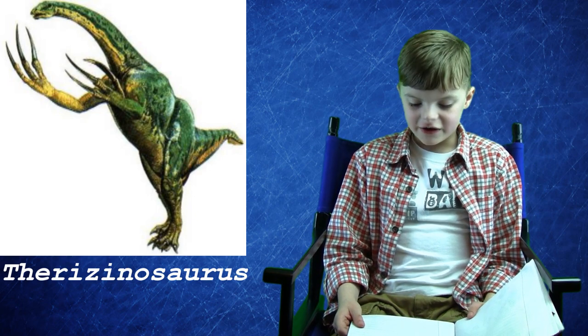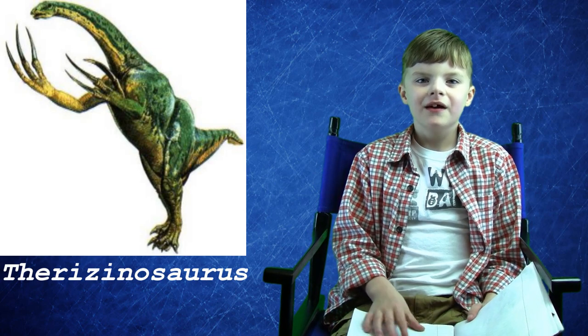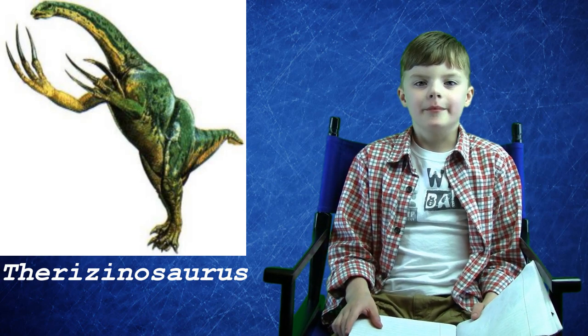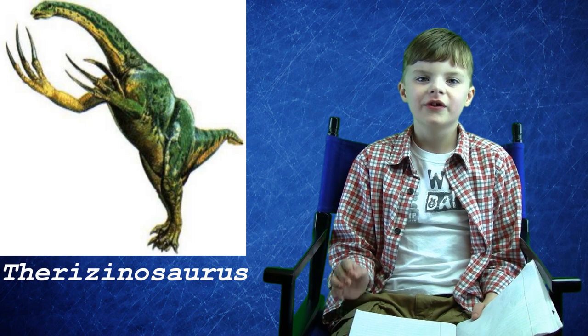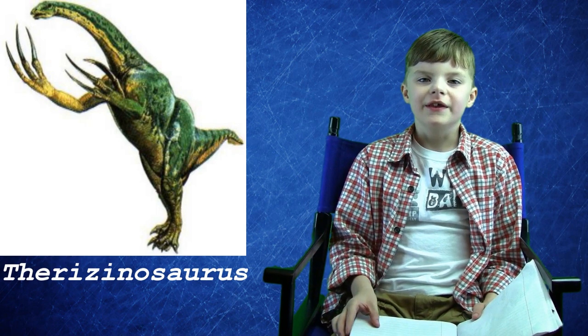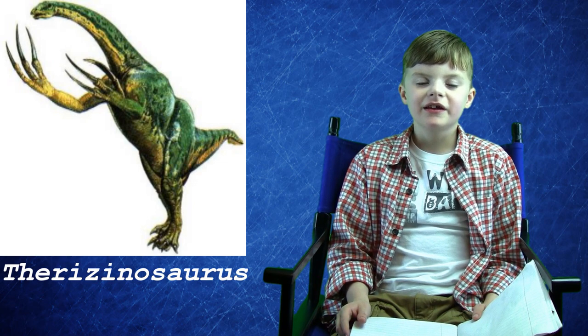And another thing that I like to think about is why it had claws. The claws were dull, not sharp as you would think. I think that it may have used its claws to pull the branch that it was eating leaves from to neck-reachable height. Then it used its long neck and its beak to strip leaves off of that branch.